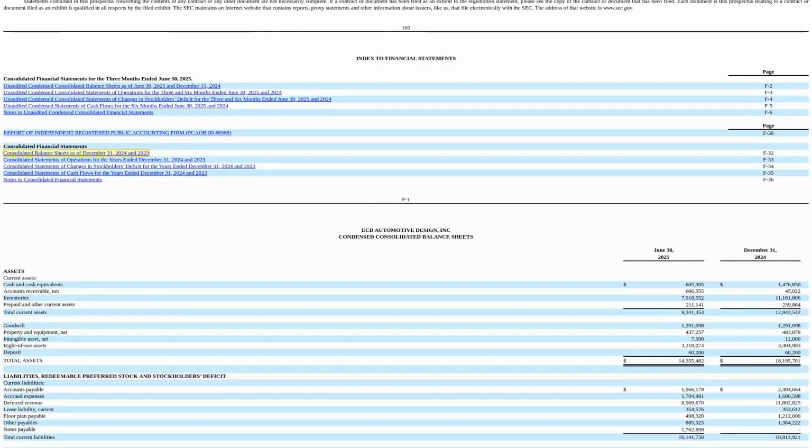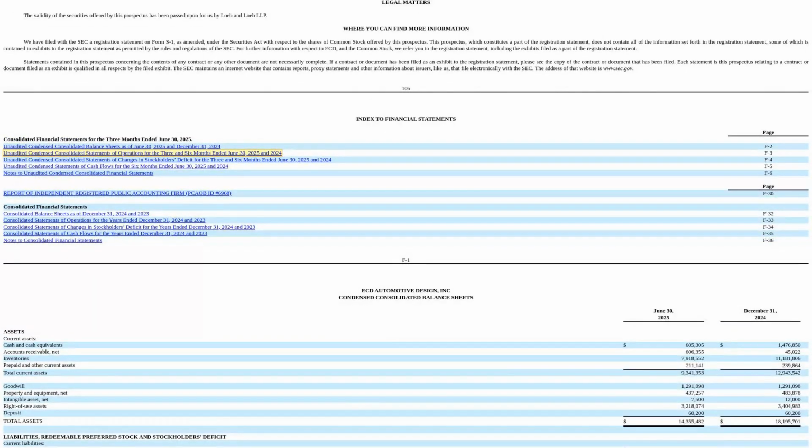Their statement of operations for the year ended the 31st of December 2024 shows a net loss of over $10.7 million. Revenue increased, but the costs associated with that revenue increased even more dramatically.